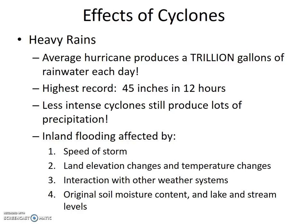These are 4 factors particularly associated with cyclone storms that increase flooding. 1. The speed of the storm can increase flooding if it is not moving very fast. Just mostly staying put and dumping rain in one area for a longer period of time definitely increases the associated flooding. 2. Land elevation changes as in increasing elevation, and temperature changes as in decreasing temperatures can also increase precipitation by increasing storm condensation and intensity from the additional latent heat. And the resulting precipitation will also increase.